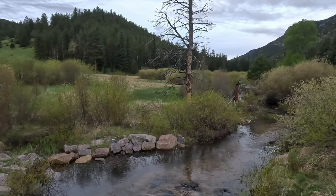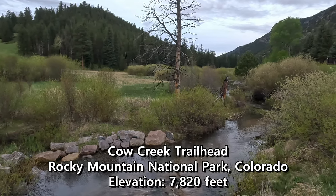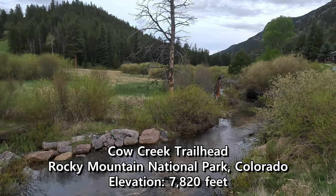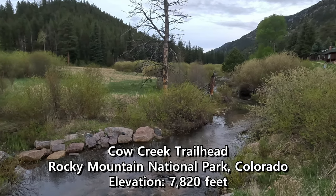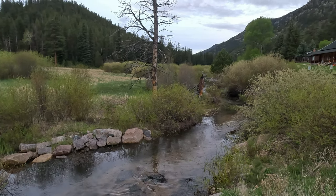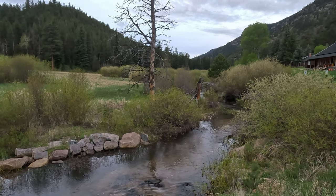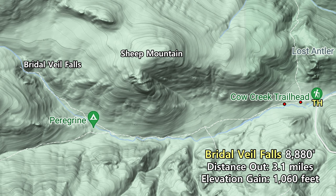Good morning. My mom and I are here at the McGraw Ranch, also known as the Cow Creek Trailhead, in the Lumpy Ridge section of Rocky Mountain National Park. Actually, I think we're just outside the park right now, but we're going to be entering it soon. And today, we're going for Bridal Veil Falls. Pretty easy hike. I think we're looking at just over 3 miles out with just under a 1,000 foot elevation gain.